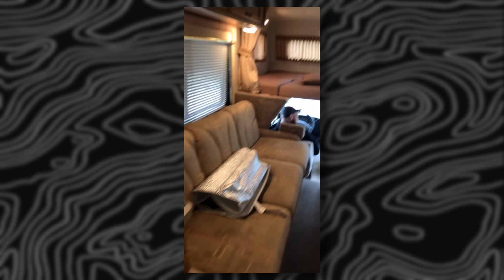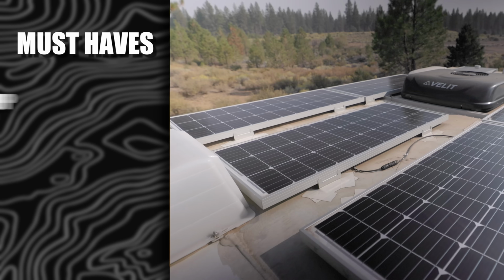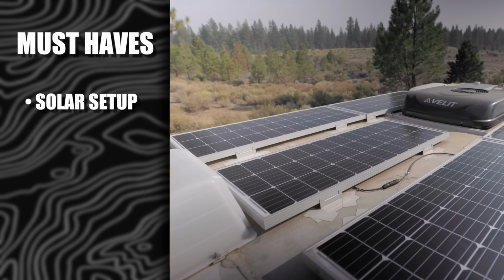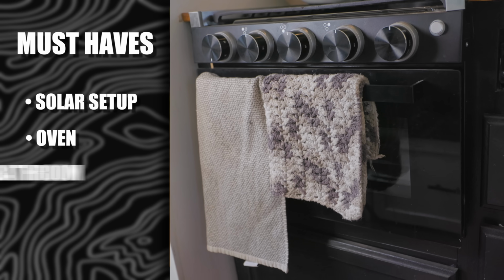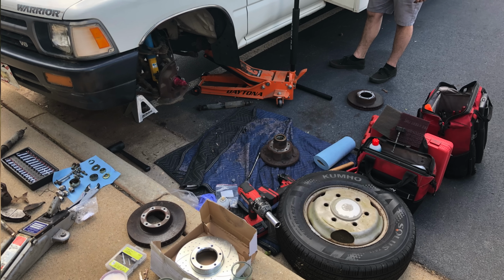No, I'm excited. We kind of had like a checklist of things that we knew we needed. And for us, that was solar to be able to be off-grid, an oven, and a bathroom. We also wanted to make sure that the vehicle was extremely reliable, and that's why we went with the Toyota and spent an exorbitant amount of time making sure it was ready for the road. It's a 93, so it did have a lot of general maintenance that we needed to do before hitting the road. That included brakes, calipers, suspension we completely redid, threw in airbags.